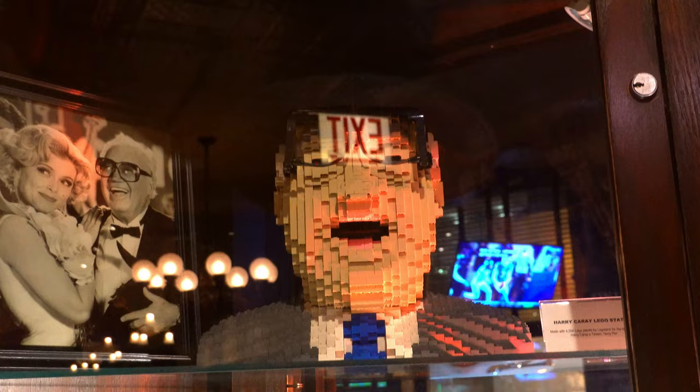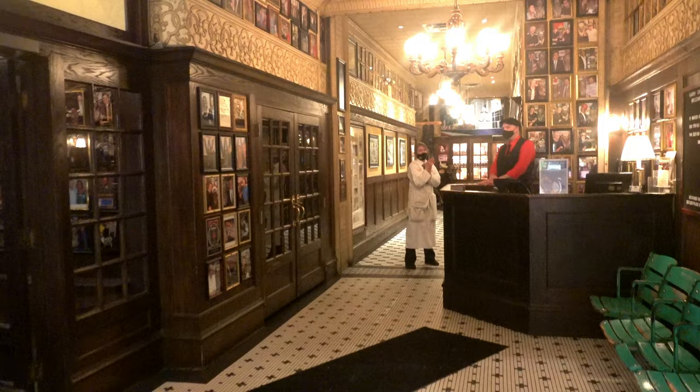Oh, look at this, they even have a Harry Caray made out of Lego. I love that. So there's the restaurant over there. That's where we came in. We're gonna sit in the bar because there's just open seating in here. And look at this. Beautiful bar area with plenty of TVs, booths. This should be very, very good.